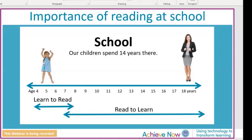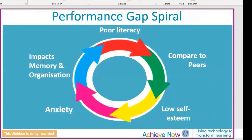And then once you can read, our educational system, in order to be efficient, expects you to read in order to learn. So if you struggle with reading, you really find school quite a difficult place, because you're either learning to read or you're reading to learn. And that has an effect on self-esteem. And this is what I call the performance gap spiral. If a child finds it hard to read, they automatically compare themselves to their peers.